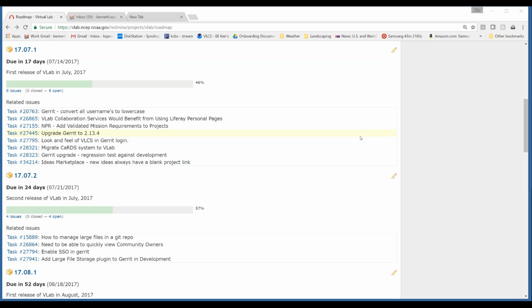That I think I might have mentioned last time too, because we've been struggling with that for a while. But that'll be a good thing. It also will allow for something called Git Large File Storage, which I think I've mentioned in the past.